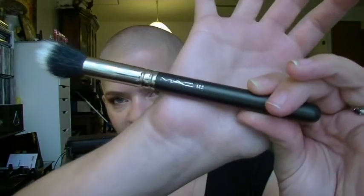One of them is a MAC brush, the MAC 180. You can see I've had this for years, and honestly, it sheds more than any other brush I own. And I'm not too happy with that, considering it was super expensive. This was like $35 or $45 for this brush.